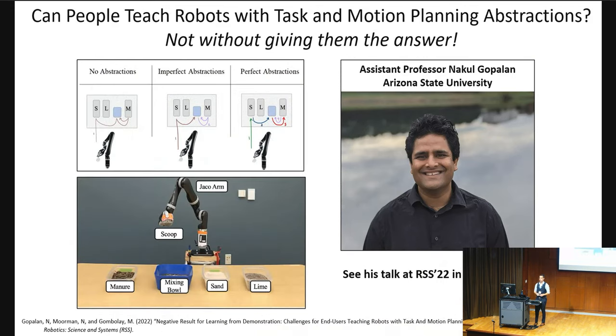And you should also come see his RSS talk on whether humans can even teach robots through task and motion planning abstractions. The answer is really no. Humans have to be taught to do this. And so he has some really interesting work there.